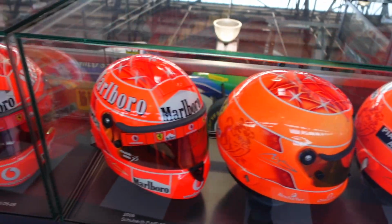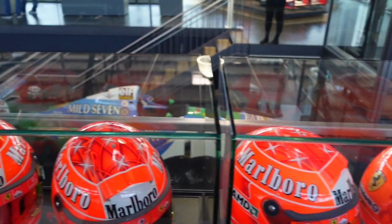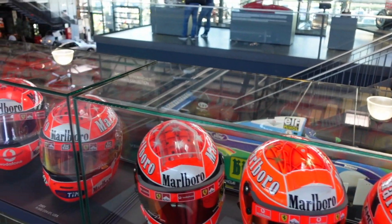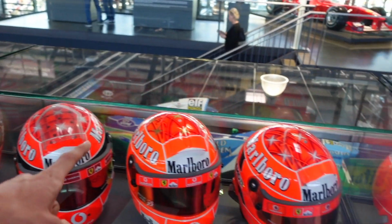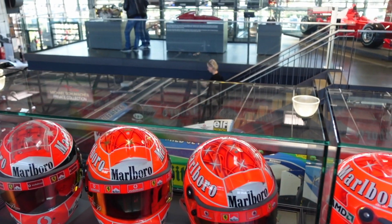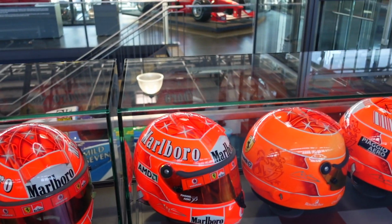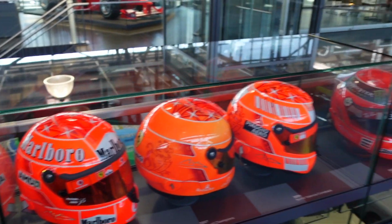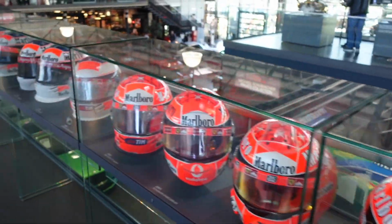2009, 2007, 2006, 2005 helmets. I think 2006, 5, or what was it? I think from 2000, 2001, 2002, 2003, 4 and 5. Only 4, I think. He won 5 titles in a row from 2000 to 2004. Then he started with 2 from Benetton. So yeah, 7 world titles for the legend.